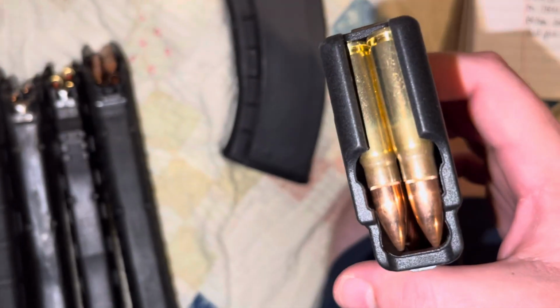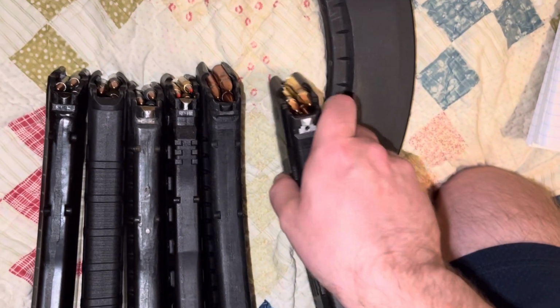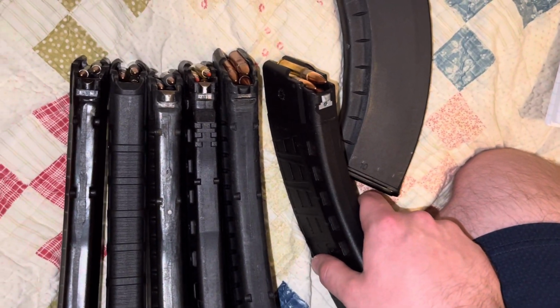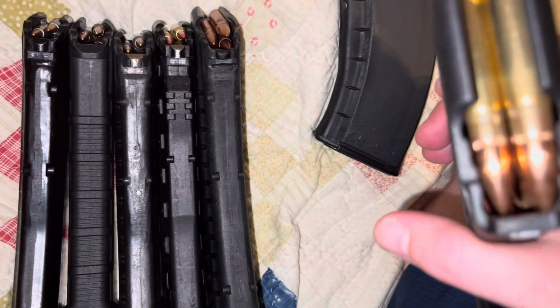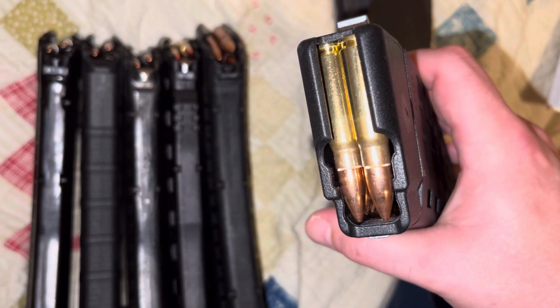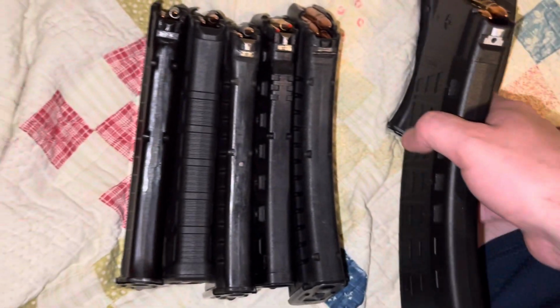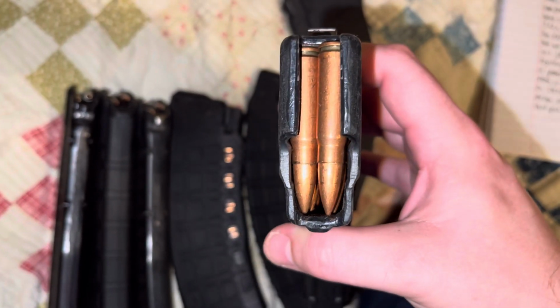Commercially, I prefer this 123 grain Bellum that's made in Serbia. See the green ring around the primer there. The Bellum is non-corrosive and it's safe to shoot on steel targets, so you can shoot it indoors. And then the third 7.62x39, this is the yellow box Norinco.